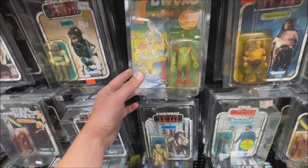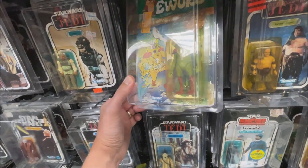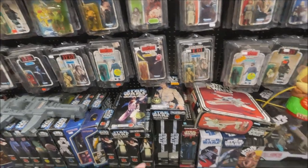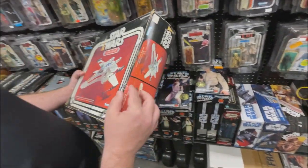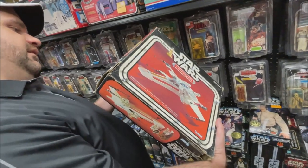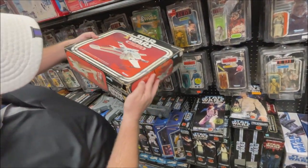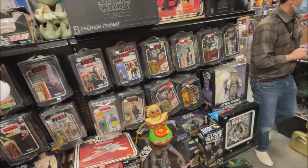But that is a great price. $96 for a carded Ewoks? It might be recarded. Oh, really? I'm not sure. It's pretty yellowed. And look at this, I don't know what's going on with this. Does this look resealed to you? It's got two pieces of tape. Usually the tape I've seen on them goes the long way. I'm not sure what's going on with this. It's $55. I'd pick that up for $55. Well, hey, no big deal.